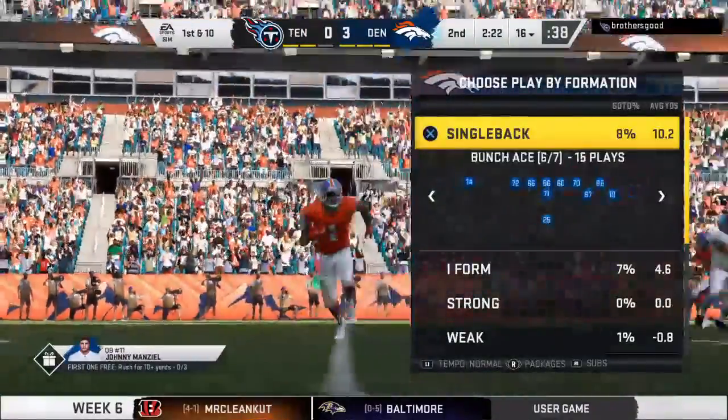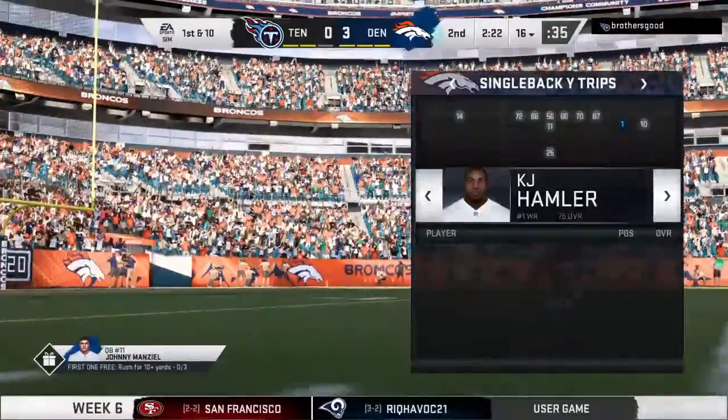Yeah, boy. That's our ball. Every time. Keep putting that ball on the ground. That's our ball.